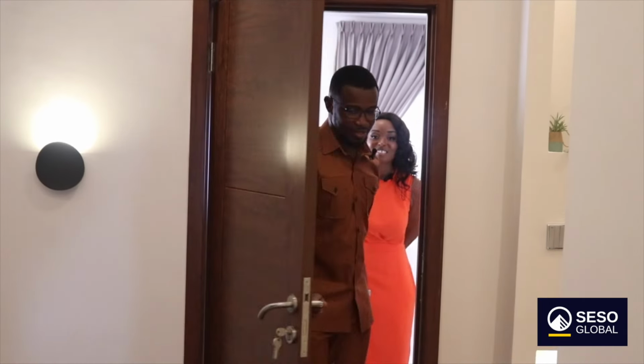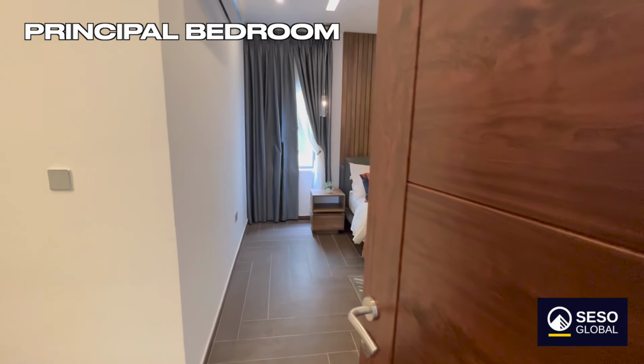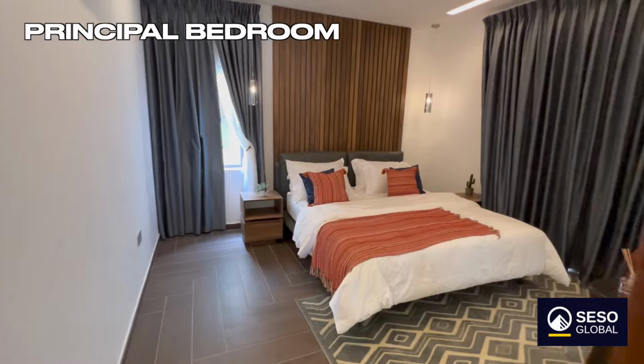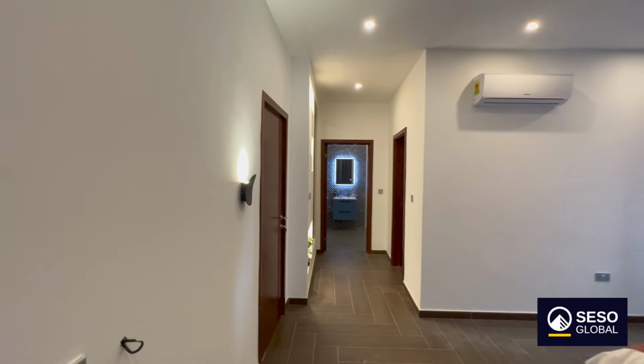So yes, this is the master bedroom. Currently, mostly we call it principal bedroom. It's said that back in the slave days, that's when you called this space a master bedroom, because it was for the masters. So now it's called principal. The principal bedroom. I'm moving forward with that because you don't decolonize that term. Exactly. So stunning.